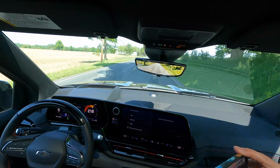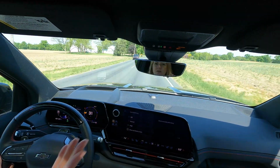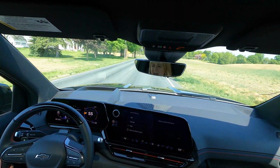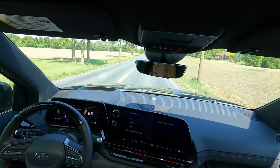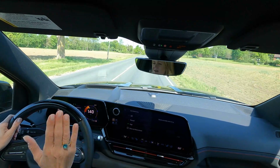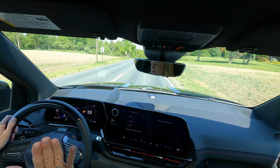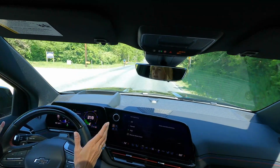I really like one-pedal driving. Once you get the hang of it, it's awesome. You never realize just how much effort it takes to actually hit the brake. I love one-pedal driving because braking is just too much work. And all you have to do is drive, accelerate, let up, get more pressure, less pressure. And you want to stop?